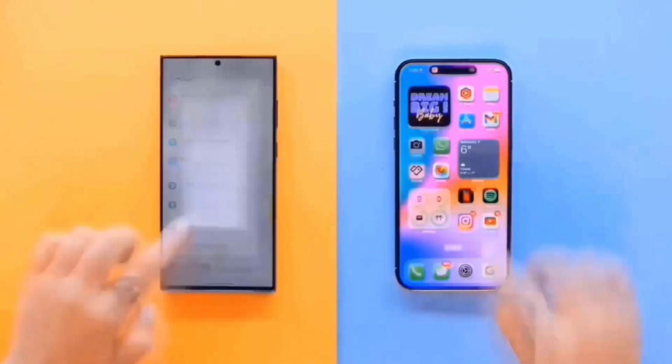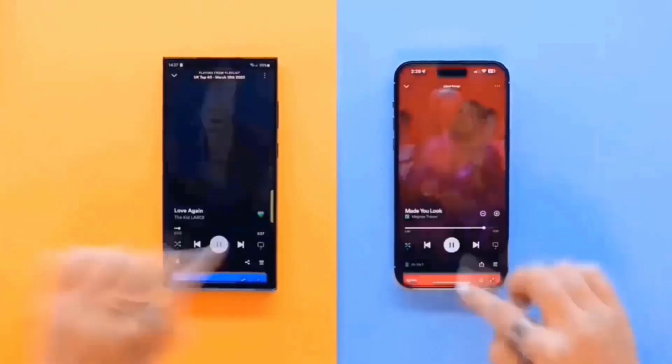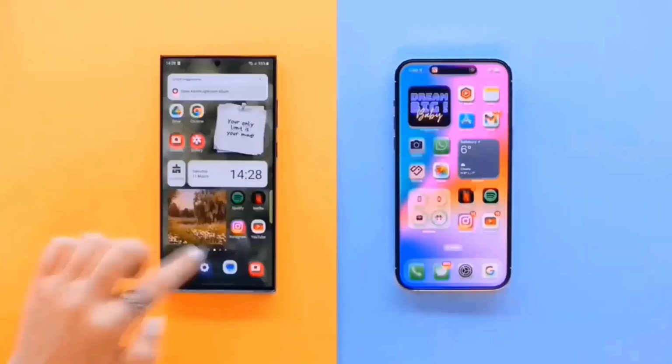Interpreter mode is essentially the following one. This function eliminates the requirement for an internet connection by allowing you to translate any text or voice on the screen in real time when using split screen.